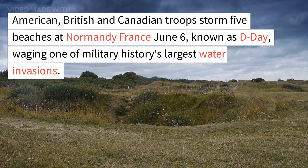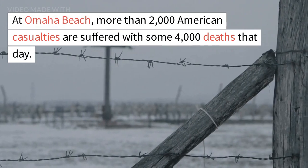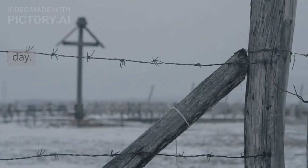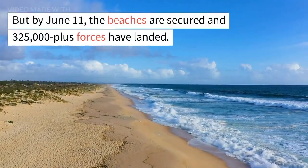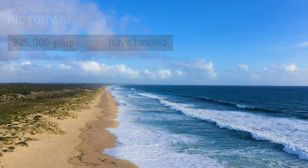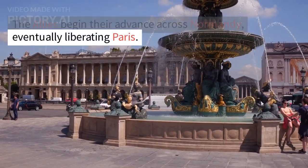American, British and Canadian troops storm 5 beaches at Normandy, France June 6, known as D-Day, waging one of military history's largest water invasions. At Omaha Beach, more than 2,000 American casualties are suffered with some 4,000 deaths that day. But by June 11, the beaches are secured and 325,000 plus forces have landed. The Allies begin their advance across Normandy, eventually liberating Paris.